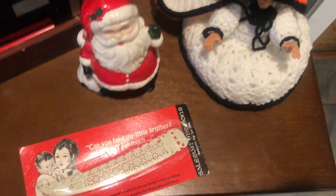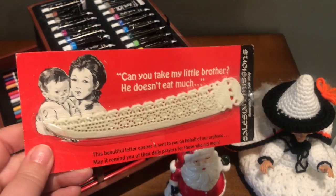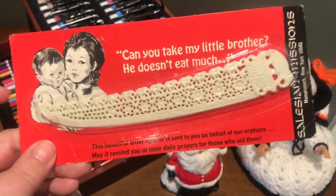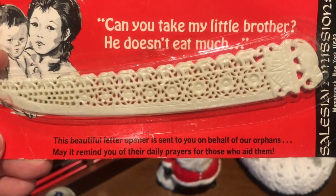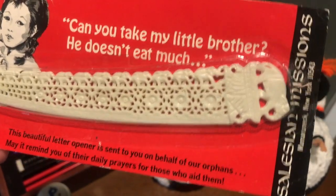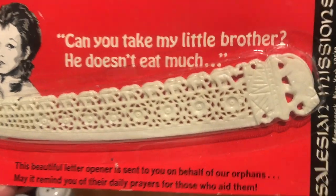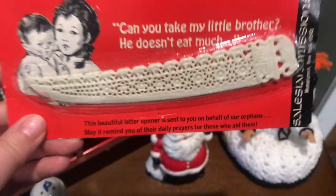And then this guy, I was so confused by this when I picked it up. I wanted to kind of chuckle at first because it says, "Can you take my little brother?" And then I realized that it was for this mission for adopting children, probably from China, from Asia. Yeah, says sent on behalf of our orphans.